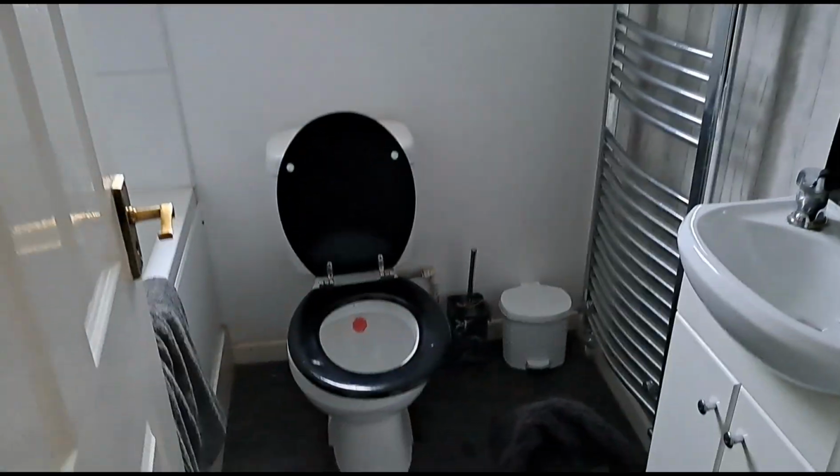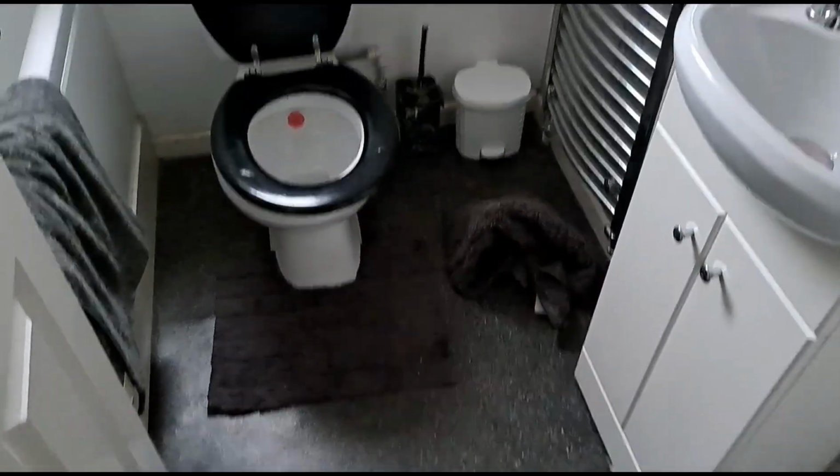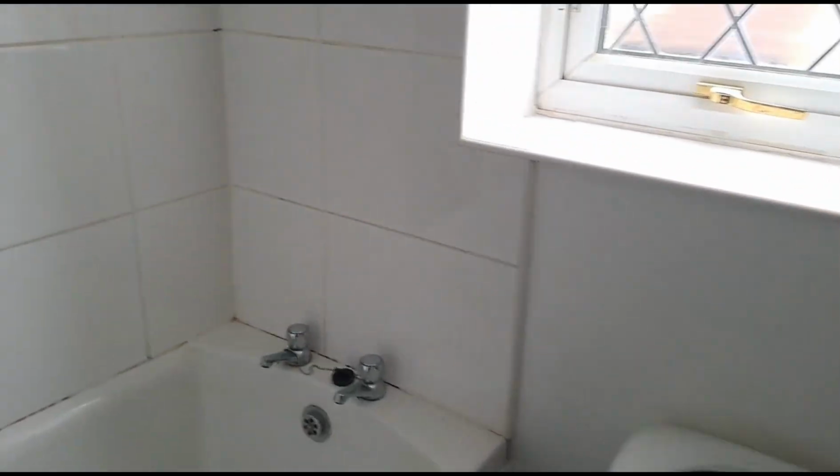Then we've got the bathroom, which, just ignore all this crap, it is ours, so I just need to sort it out properly when I can. This is what it looks like. We've got a new curtain, just need to clean the tiles.